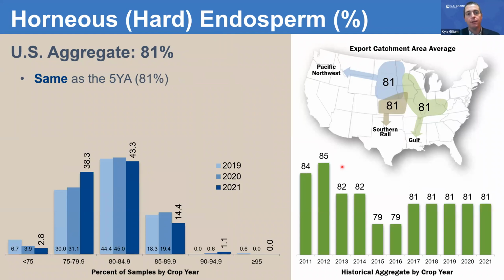Horneous or hard endosperm percentage. Many dry millers and alkaline cookers would like greater than 90% horneous endosperm, while wet millers and feeders would typically like values between 70 and 85%. There are certainly exceptions in user preference on these, but this year we came in at 81% across the board on horneous hard endosperm, and that's actually been fairly consistent over the last several years, going in at 81% if you look at this historical data. So that's about where we tend to be each and every year.